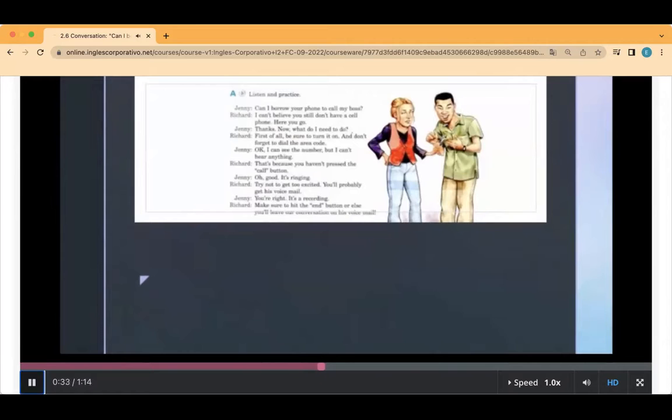Okay, I can see the number, but I can't hear anything. That's because you haven't pressed the call button. Oh, good. It's ringing. Try not to get too excited. You'll probably get his voicemail. Hi, this is Joe Jones. You're right. It's a recording. Make sure to hit the end button, or else you'll leave our conversation on his voicemail.